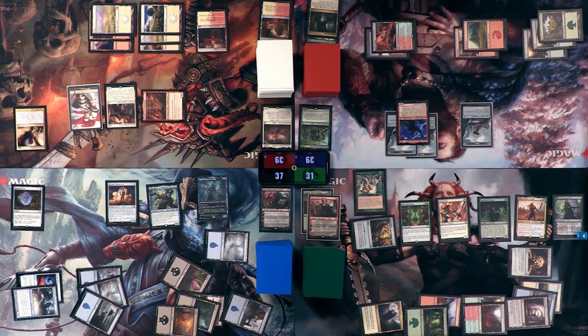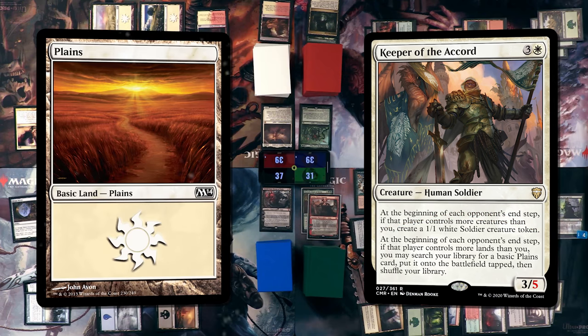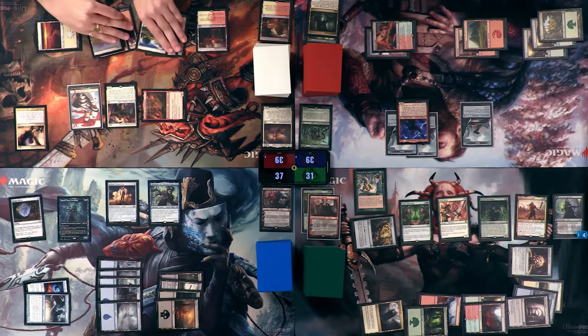Wow. All right, so Jimmy is really putting that value engine together, and I am starting to get worried over here. His next turn after he untaps is probably going to be real spicy. Luckily, my next turn will come first, so maybe I can do something about it. On your end step, I have a Keeper of the Accord trigger. Because you control more lands than I do, I will search my deck for a basic plains and put it into the battlefield tapped. Nice. I will untap and draw for turn.